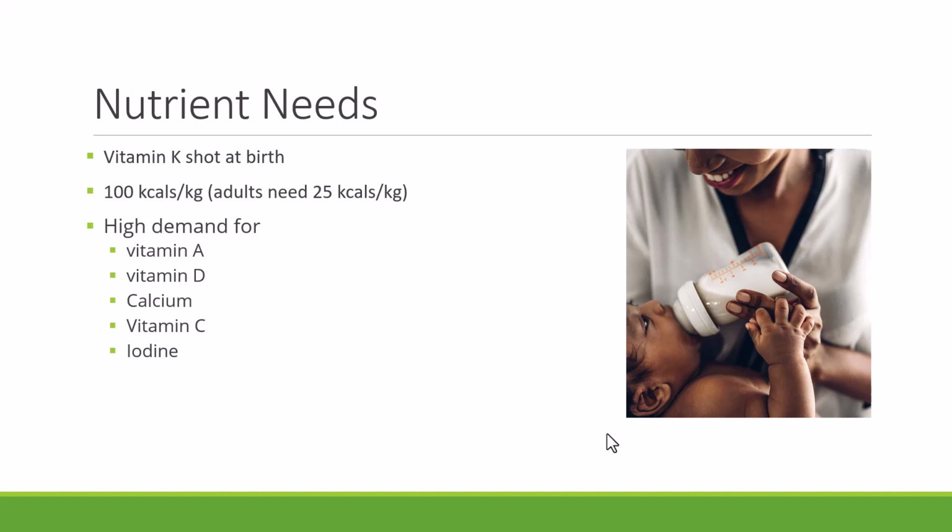Infants have a higher caloric requirement, averaging 100 calories per kilo, compared to adults who need 25 calories per kilo, reflecting the rapid growth and energy demands during this stage. Meeting the nutritional needs of infants involves a heightened demand for essential nutrients such as vitamin A, crucial for vision and immune function, vitamin D for bone development, calcium for skeletal growth, vitamin C for tissue repair and immune support, and iodine for thyroid function. Providing a well-balanced and nutrient-dense diet is paramount to supporting the optimal growth and development of infants during this critical period.